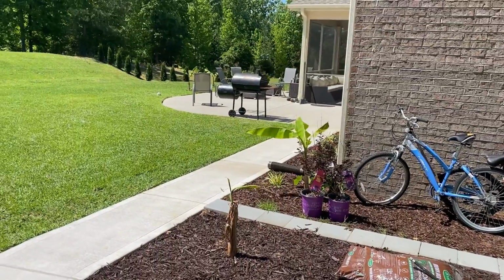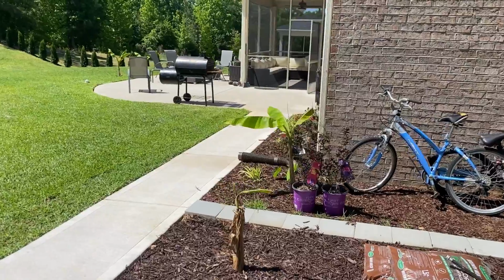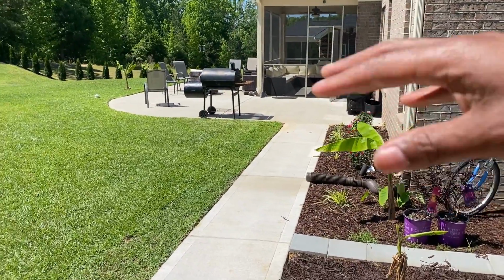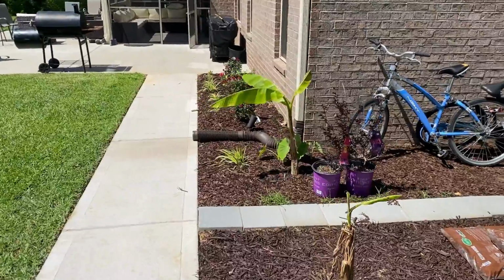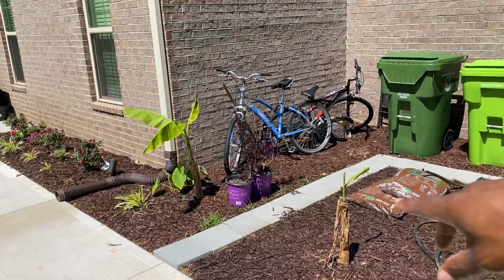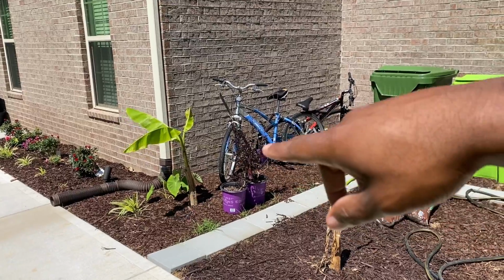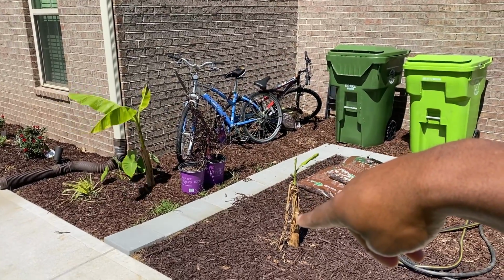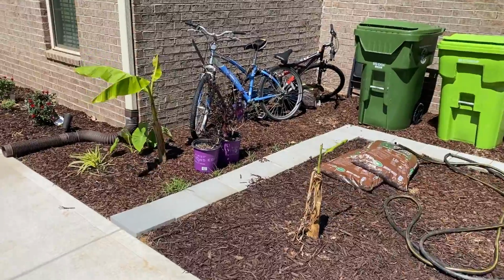Part of my vision for the back is a little more tropical feel around the patio area. But we'll see how that develops. I have some banana trees here, right? I planted that one in like October, just planted this one about 2 weeks ago, so early May.